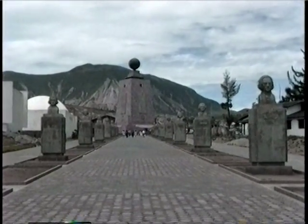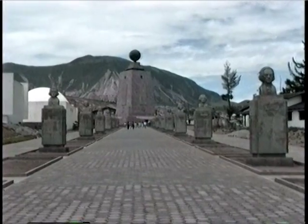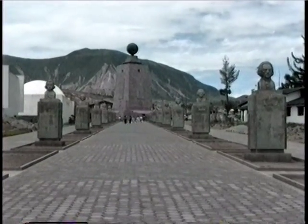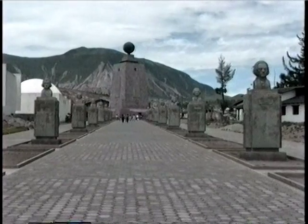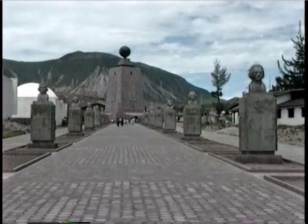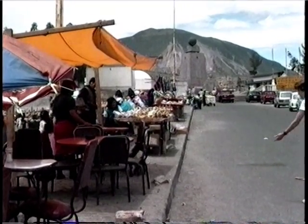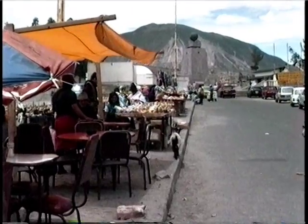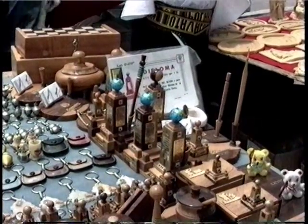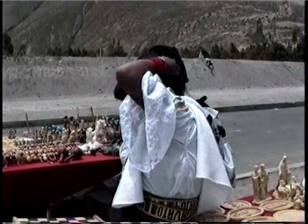Inside the building, that is the base that the globe is resting on, is a very well done museum that shows the various tribes of Ecuador. Unfortunately, they do not allow pictures to be taken inside the museum, so you'll have to see it for yourself. Of course, the peddlers never miss a chance. You don't seem to like to have the picture taken.